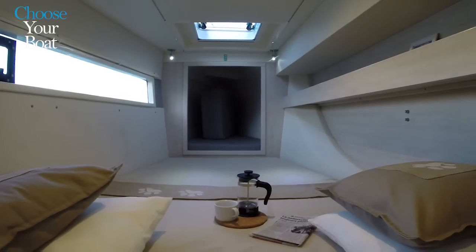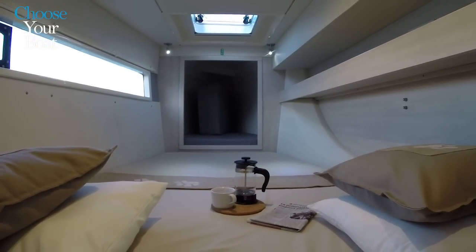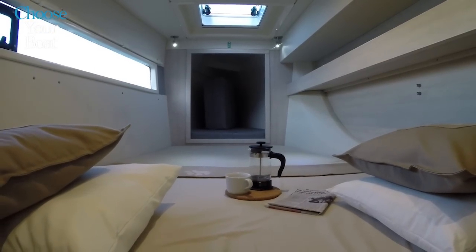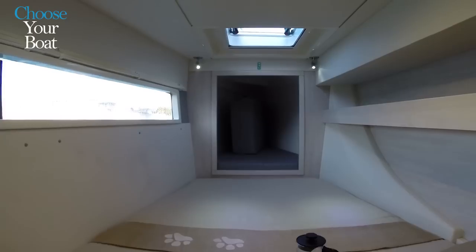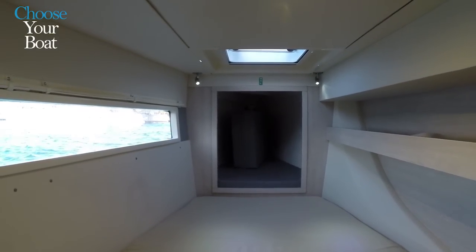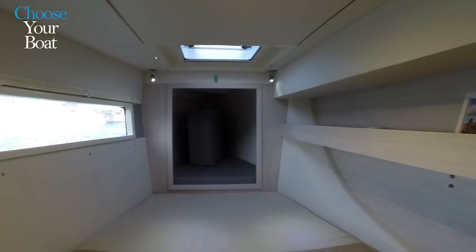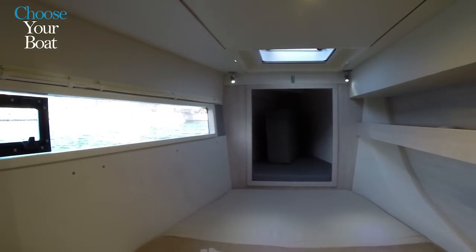So we are in the forward port cabin. It's a double cabin, and we have a child's berth forward in the peak. So that's a nice feature for kids. That can also be a nice storage area. There are some shelves on the side, excellent ventilation through a hatch, and good visibility with a large window.